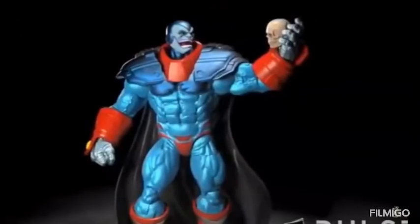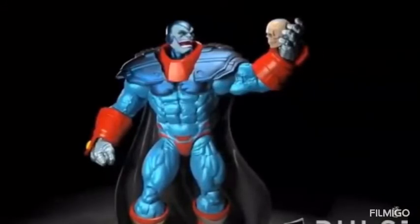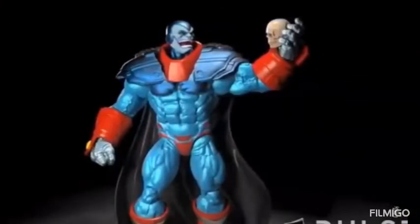Then a deluxe Apocalypse was revealed to us. So this is not going to be a Build-A-Figure for a wave like the first Apocalypse was. And this is how Apocalypse looked in the Age of Apocalypse comic series. So it's nice to be getting another Apocalypse figure. I really like the first one. I mean, I don't have it, but I think it looks cool.